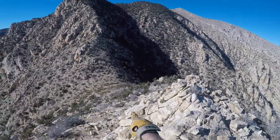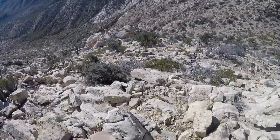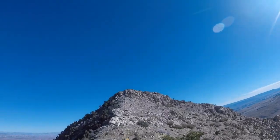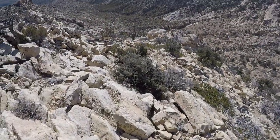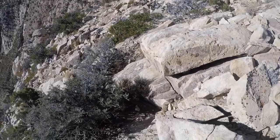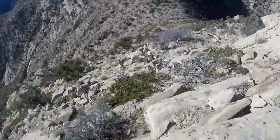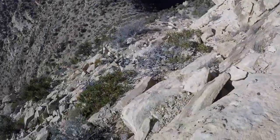Looks like it goes. So I'm gonna go down there and have a look. Now Jen and North are back up at the ridge here. I don't think it's wise to bring them down all this if we can't get up that, and it might be too exposed to even attempt. I'm just making sure this isn't loose.